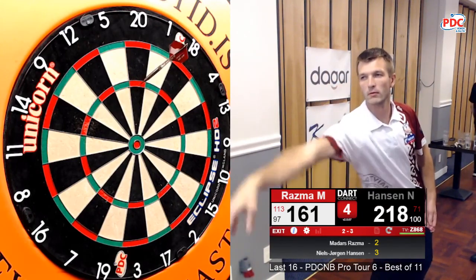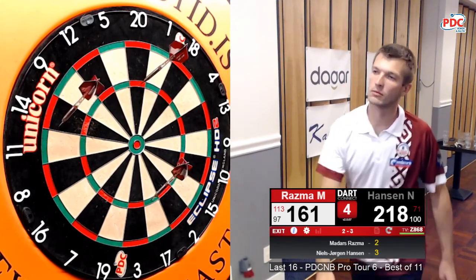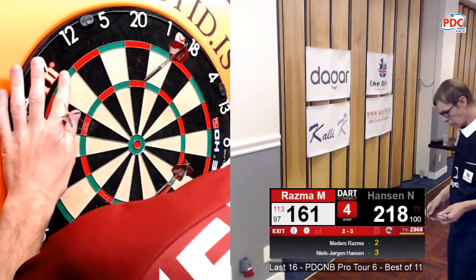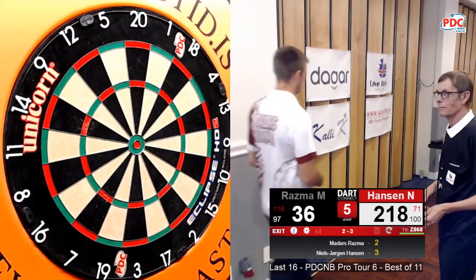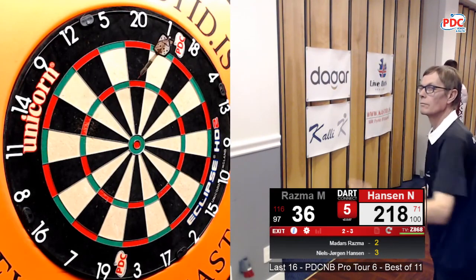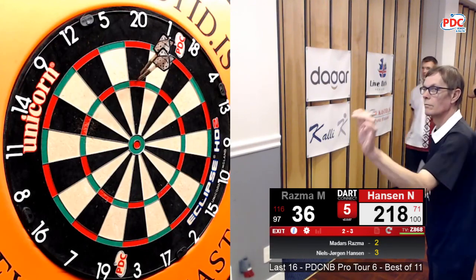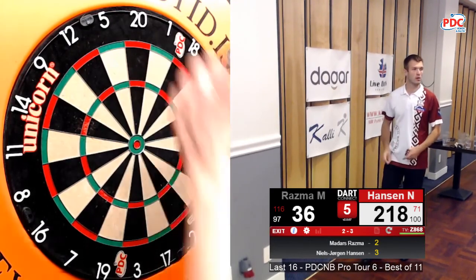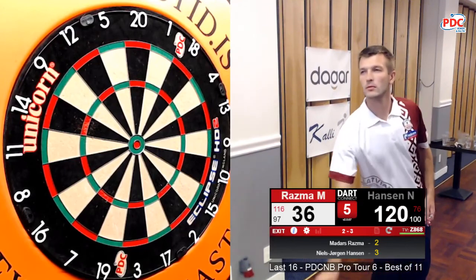Treble 20, treble 17. That's in. Bullseye for the 161. Oh, Madars, Madars! 125. Left himself 36. Can't really blame him. I thought when he was throwing very, very fast that last dart, it's not going in the bull. So that won't count as a missed dart at double, but instead 3 darts, double 16.